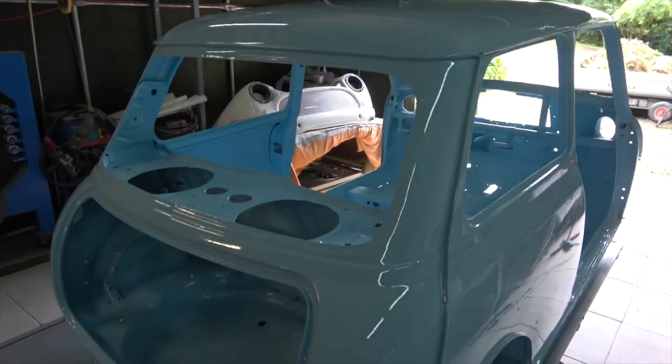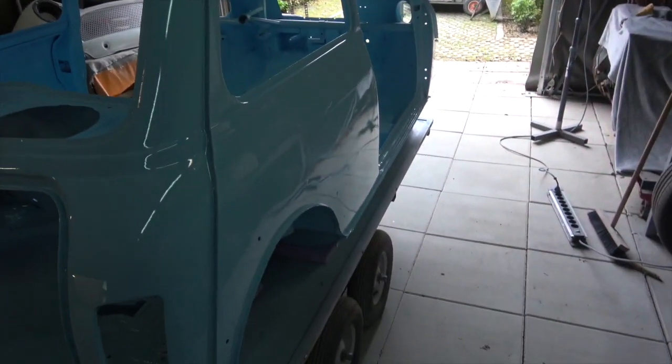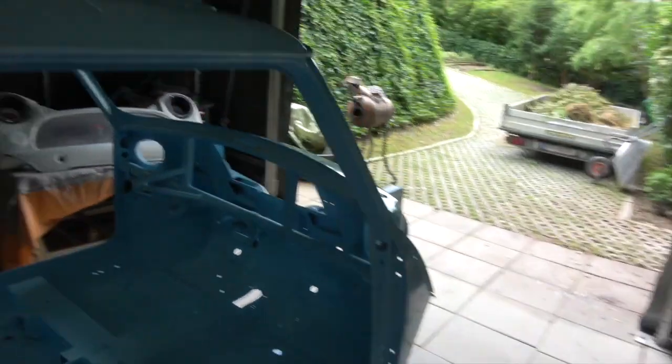It's almost like that's a different colour, that blue inside, but it's not, it's the same, I can assure you. It's the light in here. There you are, that's how it looks. Very nice.